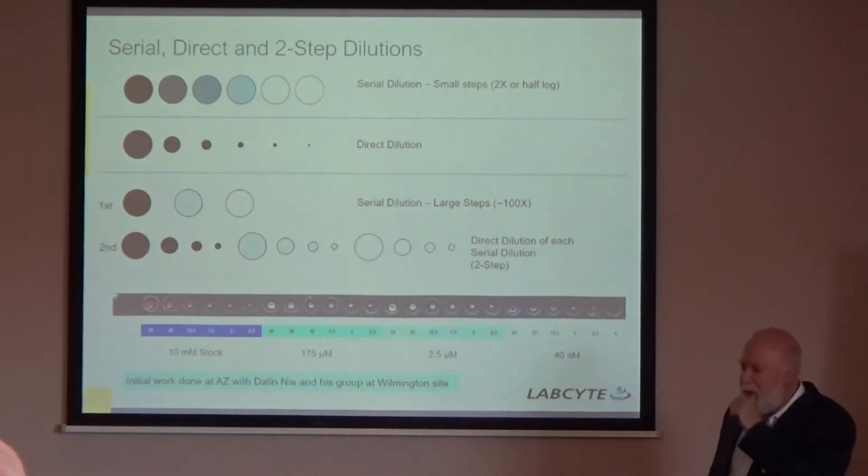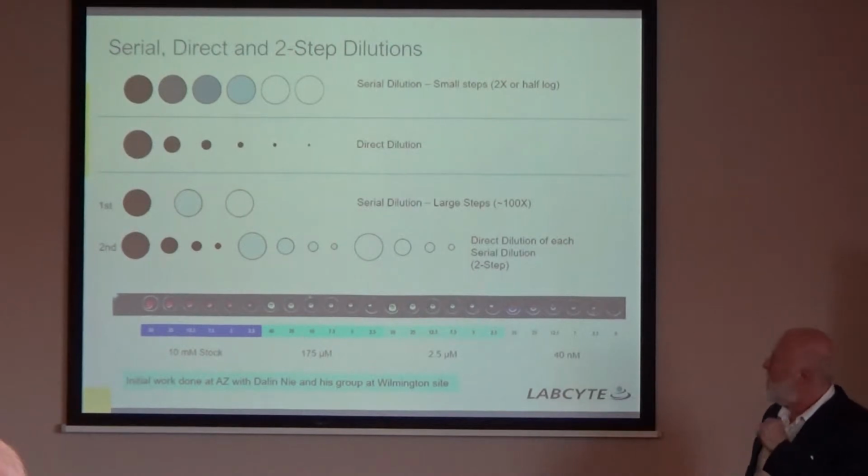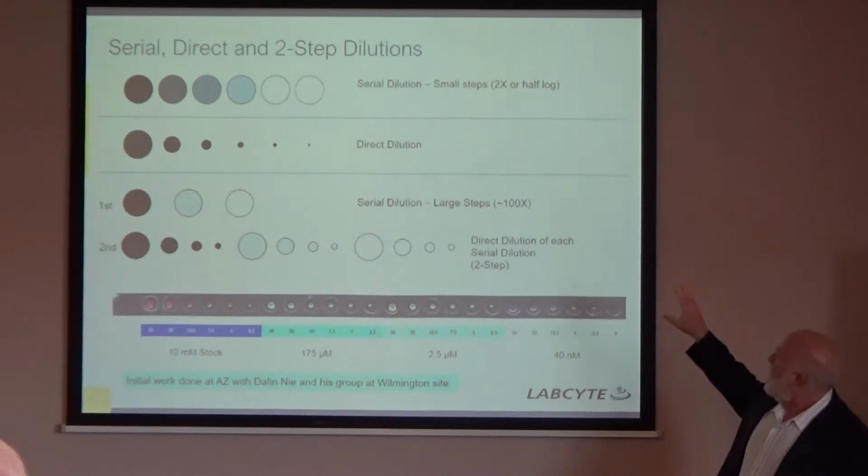So then they said, well, can we do the same thing with secondary screening? So this actually came from AstraZeneca. This is work done at the now closed Wilmington site by Dylan Nee. He said, you know, I could actually do IC50s.